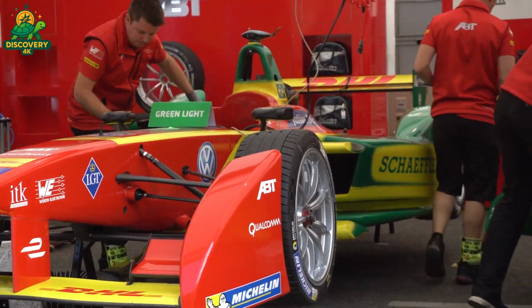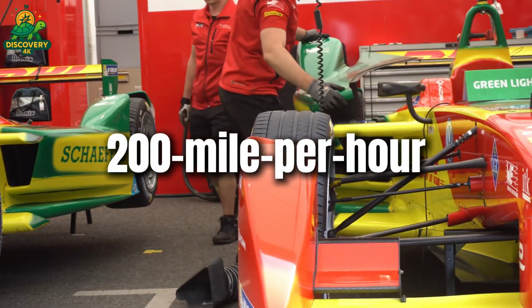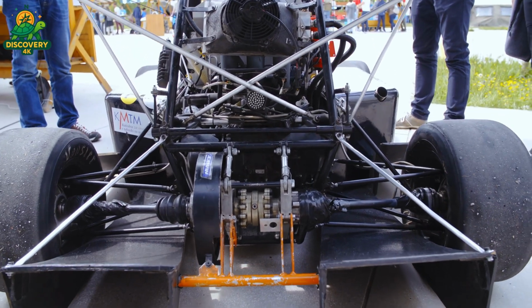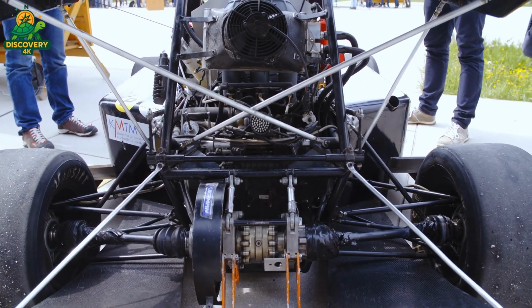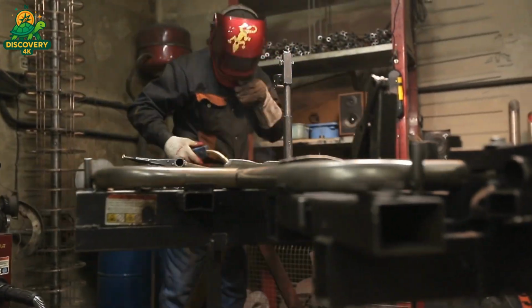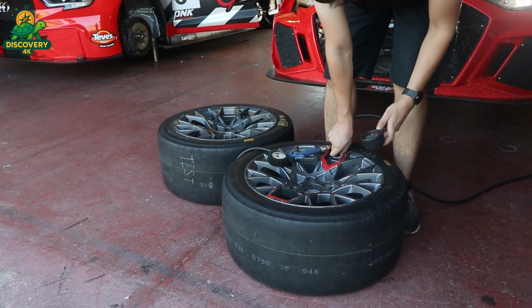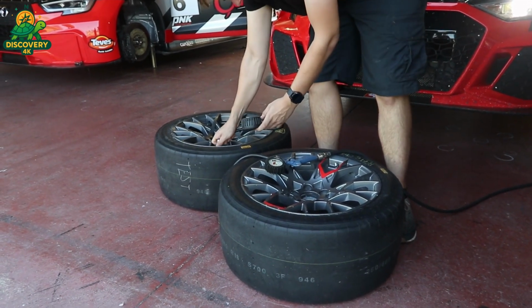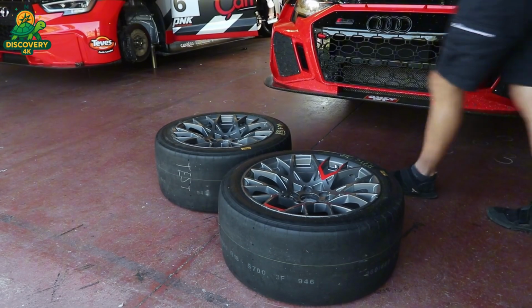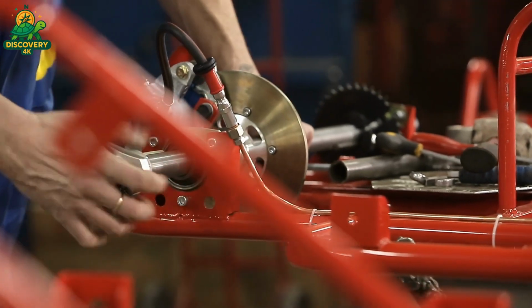So how do you build something that's light enough to fly, yet strong enough to survive a 200-mile-per-hour crash? Welcome to the world of racing car frames, where steel, aluminum, and carbon fiber are sculpted into machines of velocity, where design isn't just for speed, but survival, and where every joint, angle, and weld has a purpose. In this documentary, we'll take you behind the scenes of one of the most advanced racing workshops on Earth. From digital blueprint to crash-tested perfection, this is how a racing car frame is made.